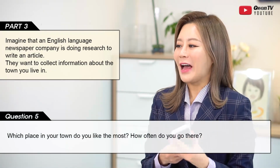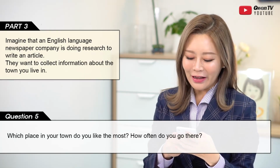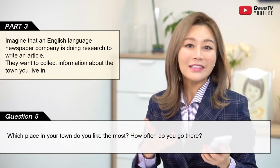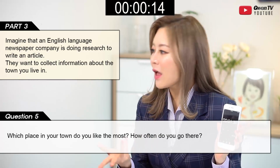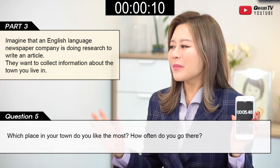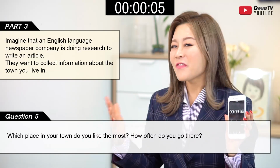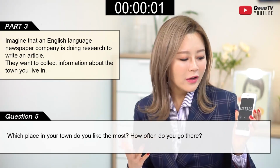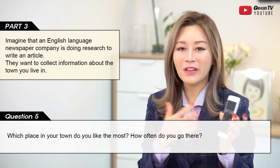Which place in your town do you like the most and how often do you go there? Okay, so places in town, I always talk about the park, the cafes, the restaurants. There are so many things to talk about. So in my town, there's a beautiful park called the Rainbow Park. It takes only 5 minutes on foot, so I go there very often. I go there maybe 5 times a week, and I usually go there in the morning and enjoy walking. It's so peaceful and quiet, and I can sort of like meditate.